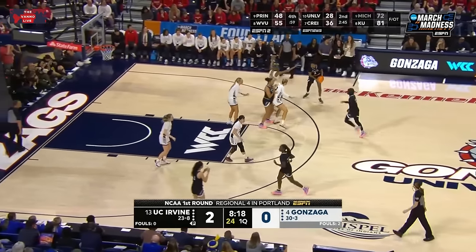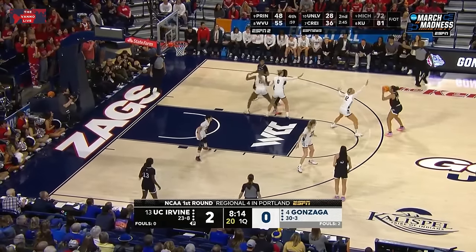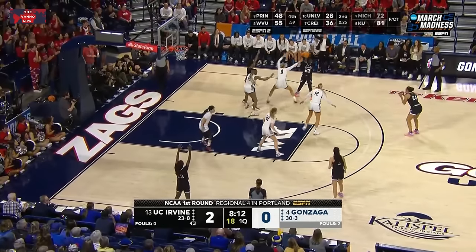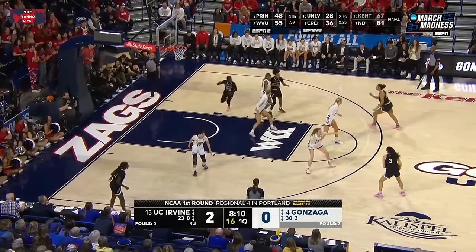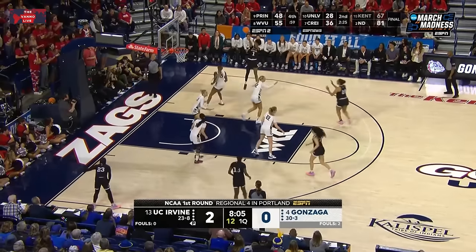So Truong, Kayleigh will take a seat with her second personal foul. That is absolutely huge. Little checking in for Gonzaga. Fortier having to go to her bench. She was tasked with trying to keep Kanate in front. And you know, it's one thing on the defensive end to get a foul, but you can't get one for a moving screen at the other end.